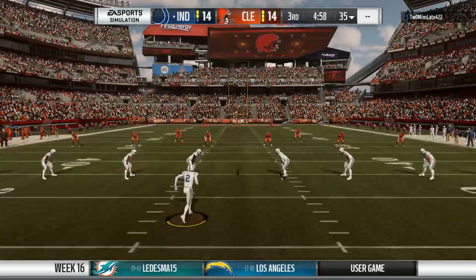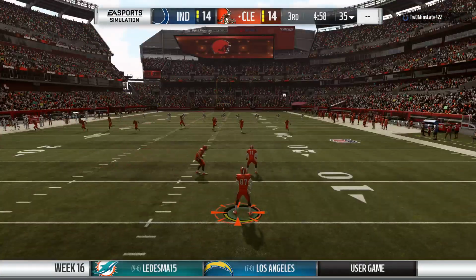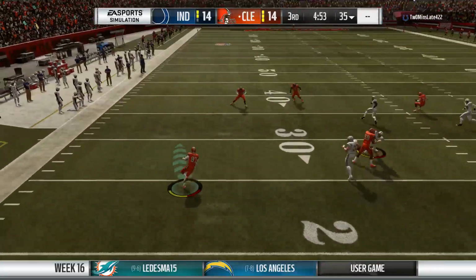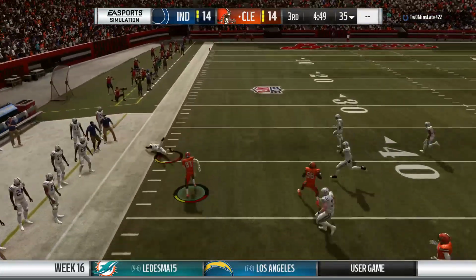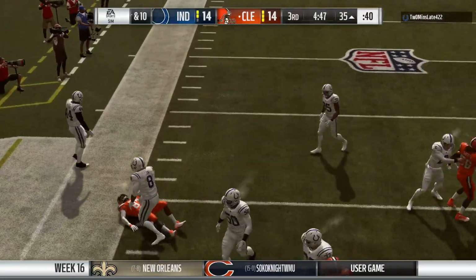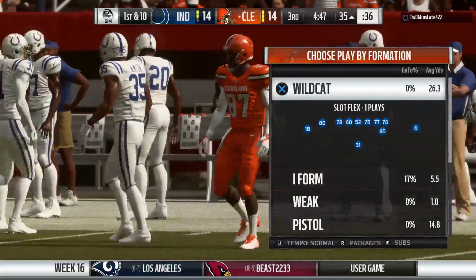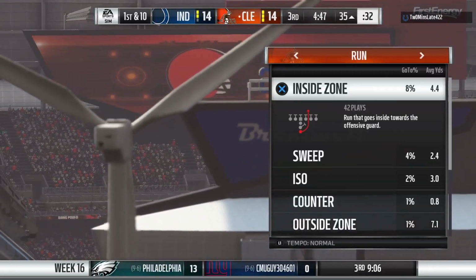So we're right back where we started, all even as the kick's away. This one taken from the 7. And he's going to take this all the way down inside the 40. Well, someone wasn't very happy about that game being tied up. They came right back at him with a big-time return. They want to get back out in front as fast as possible.